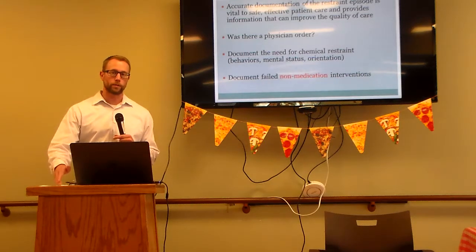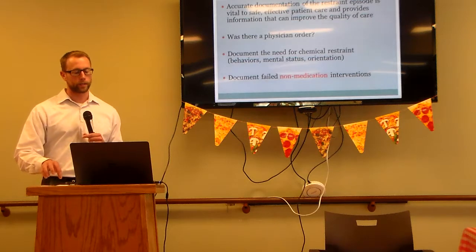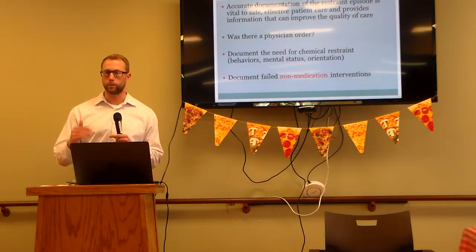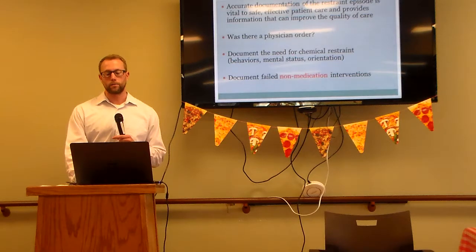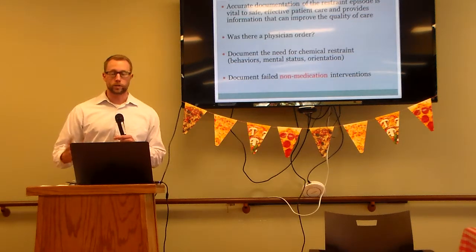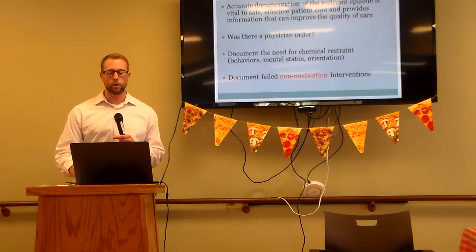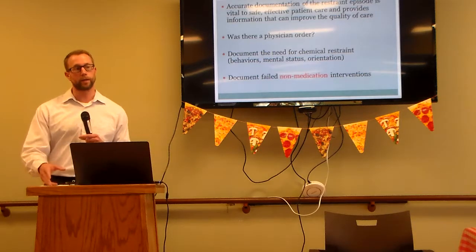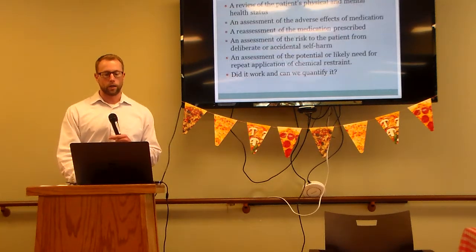What behaviors they have, what's their mental status, are they oriented, and exactly how are they. So it's just something to look at. The more you document, the better it kind of covers yourself. And then document failed non-medication interventions. What are their trigger points and everything like that? Can you take away the trigger? Can you do anything to alter that? And try everything but this. And again, like I said earlier, the chemical restraint is just to be done last.